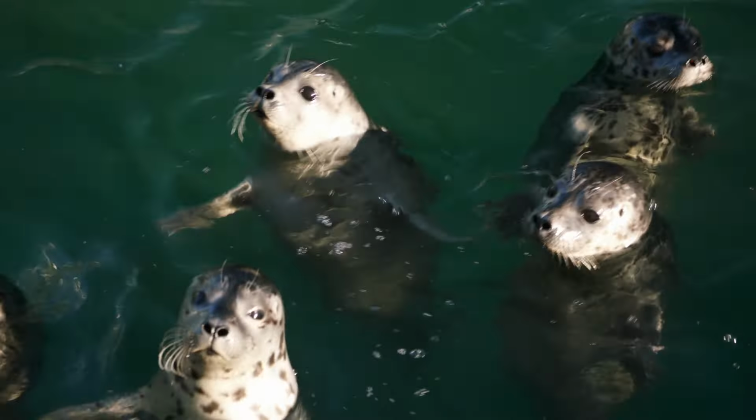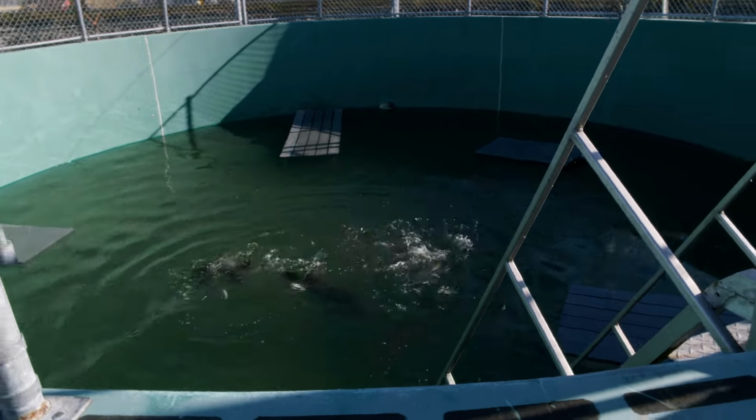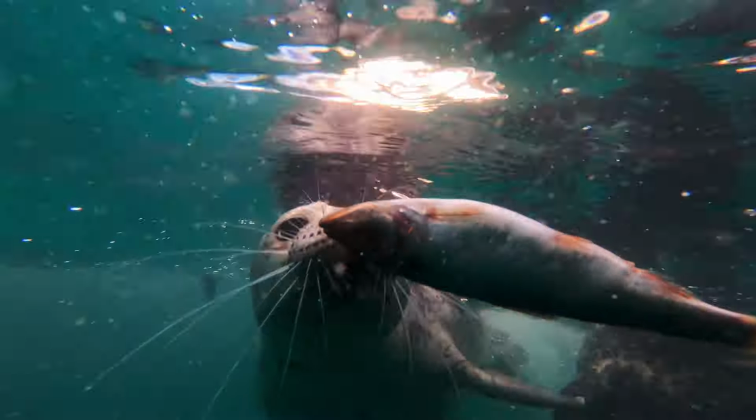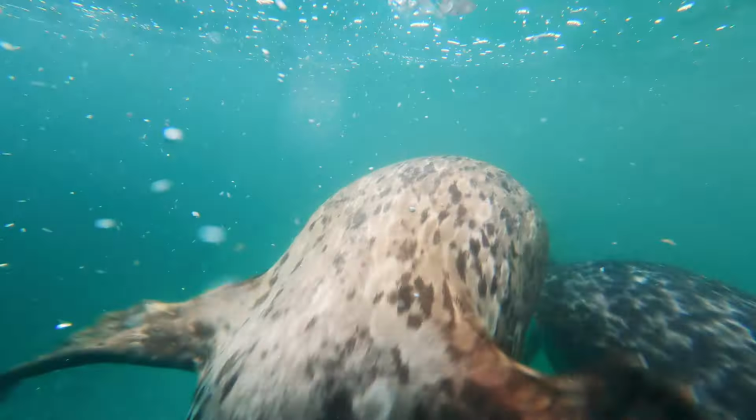Nearby, older pups are learning to eat like adults. What that means is that they're eating fish on their own, and they're in those pools right now to compete for fish against, obviously, their cohorts. Once they've reached a certain weight and they're doing really well, then we'll hopefully be able to release them back out into the wild.